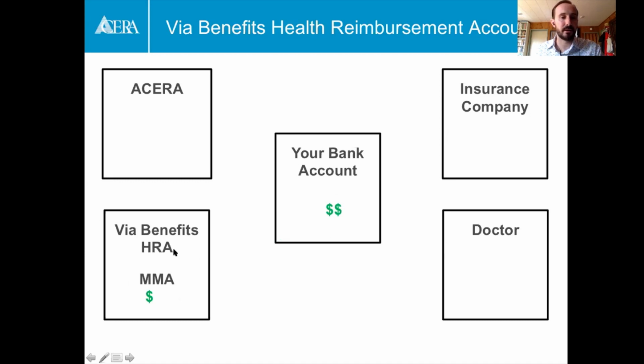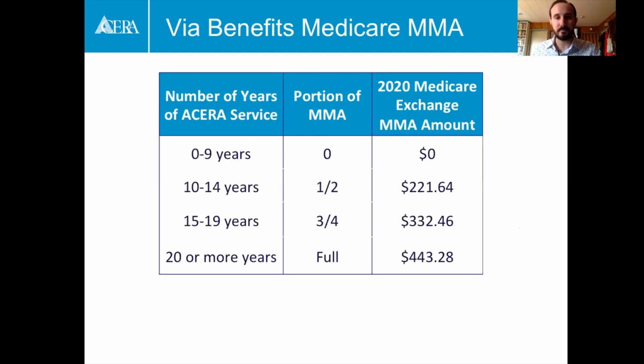You can set automatic transfers and monthly recurring payments and monthly recurring reimbursements and all that, and they help you set it up when you call them. The only thing that you have to do is if you go to the doctor, you have to submit those claims, and they have an app that you can do that through, or you can do it through their website. So it's a little more complicated, but we try to make it as simple as possible.